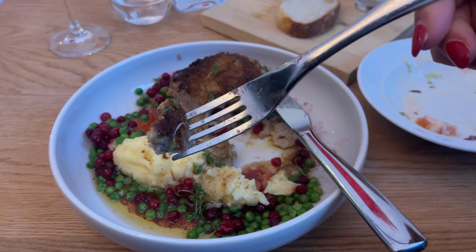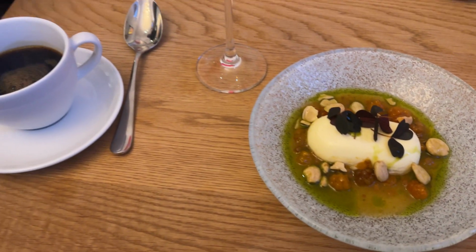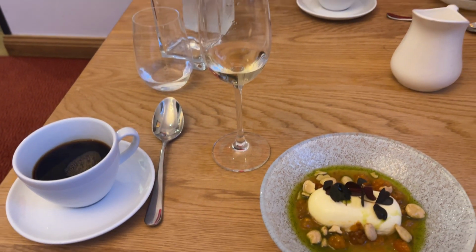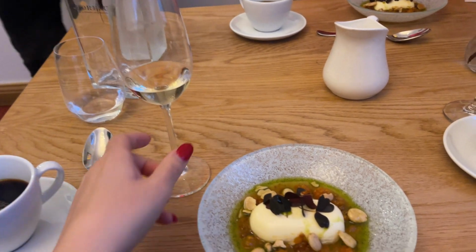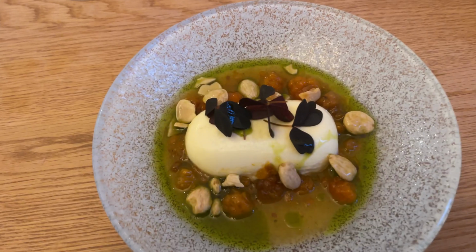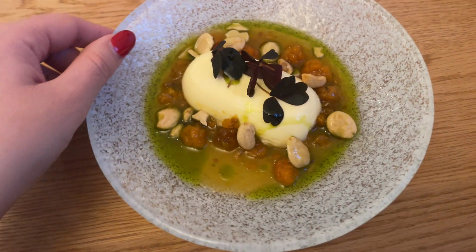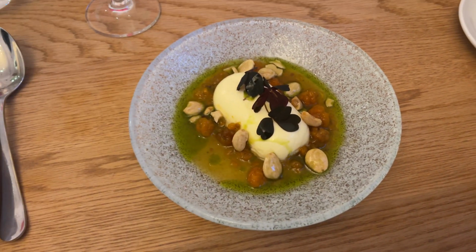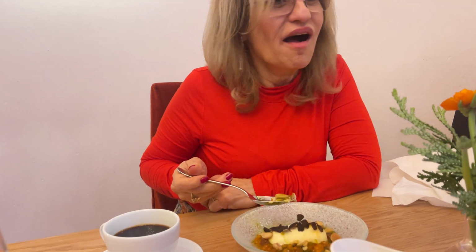Just absolutely excellent. Since it was a special occasion, we got to try their dinner-only dessert, which was a really nice touch. I can't remember exactly what it was, but it was like this vanilla panna cotta with Marcona almonds, cloudberry, and then there was this wonderful herby oil sauce thing going on, and I think it was a basil oil. Very, very nice, and altogether such a beautiful lunch.